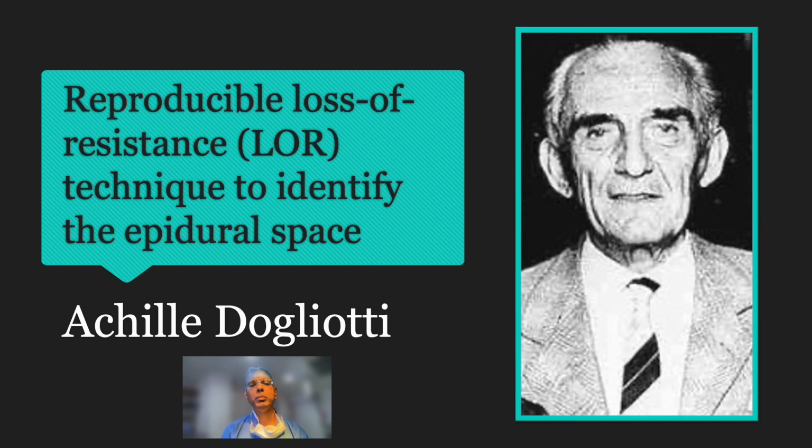Within a decade, and seemingly without the knowledge of Pagés' work, the Italian surgeon Achille Dogliotti popularized a reproducible loss of resistance technique to identify the epidural space. This is the man who invented the loss of resistance technique for identification of epidural space, which we all are using successfully in our practice.